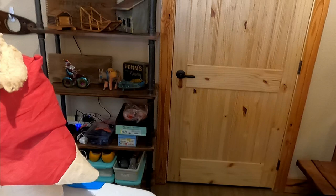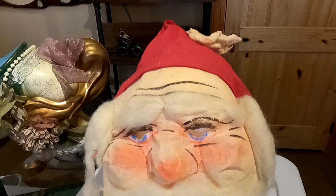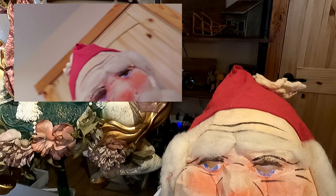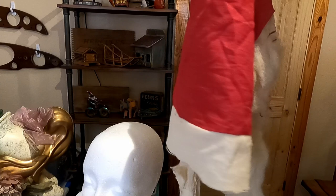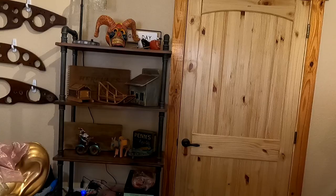This is super cool. It is a cloth mask, probably 1930s, and I'll pop a picture. Let me move him out of the way, and I'll pop a picture up right here of what it looks like on. Handmade a very, very long time ago. And I will get them listed, but again, I just haven't yet. And that's it for Santa. Let's move to some of the clothes.